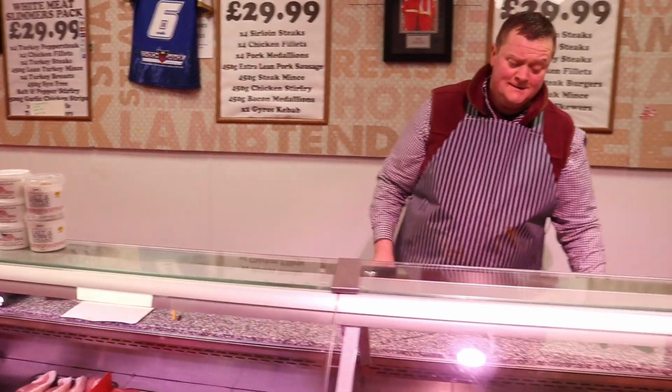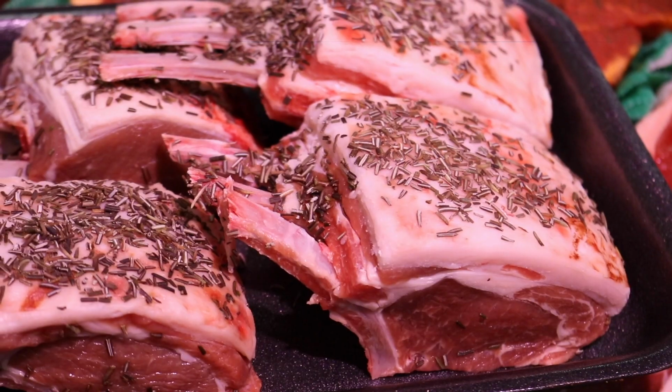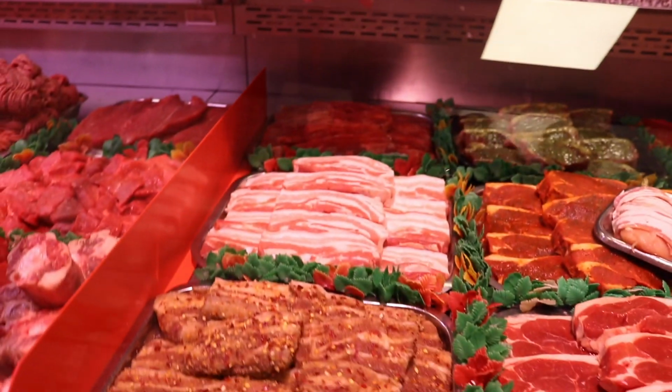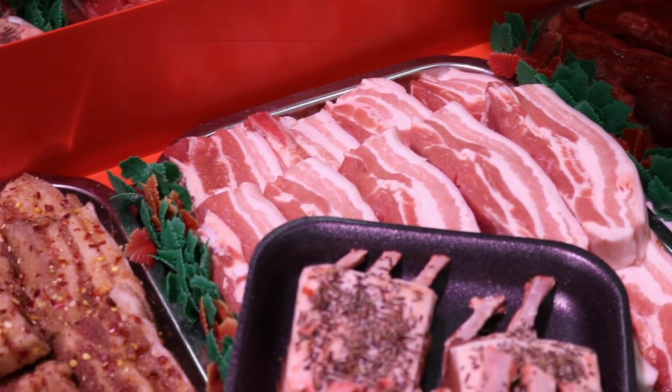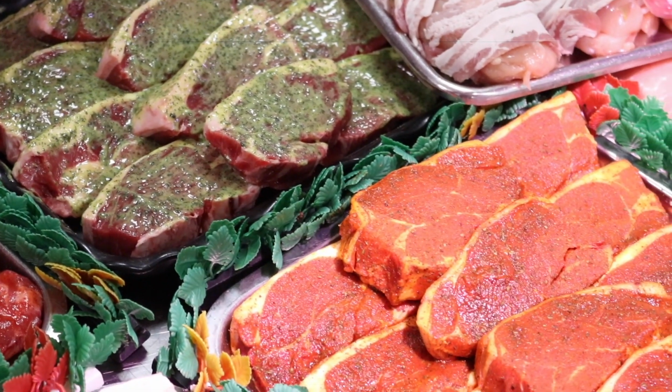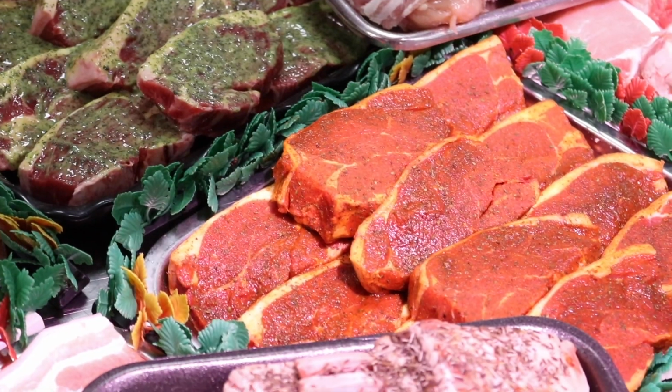See what you think. Racks of lamb, they've been flying out, especially with Valentine's. $5.99 a piece. Belly pork, £4 in weight for a tenner. Chinese, plain or salt and pepper. We've got us old pals there. Lamb steaks, garlic, minted or plain, 6 for 10.